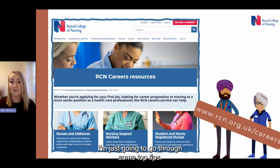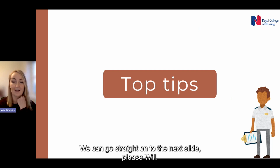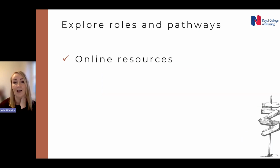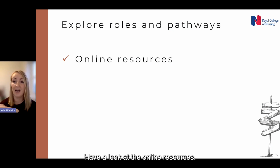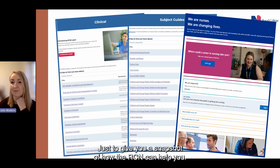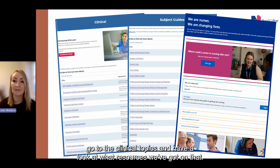So I'm just going to go through some top tips. Firstly, looking at different roles and different pathways, have a look at the online resources. This is just a little bit of a picture. Just to give you a snapshot of how the RCN can help you, we've got clinical guides. So if there's a particular field you're interested in, go to the clinical topics, have a look what resources we've got on that.